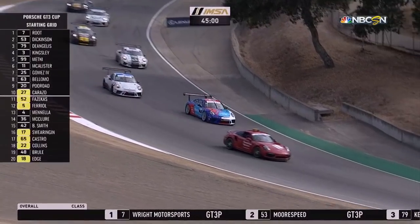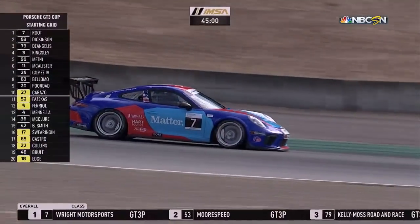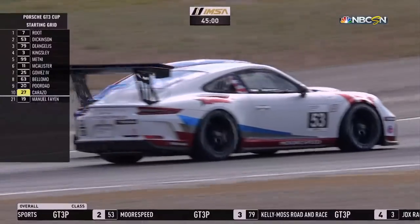You talk about the low grip. There are no pit stops. You've got to make them last. That's right. It's a 45-minute race, and you've got to make those tires last.